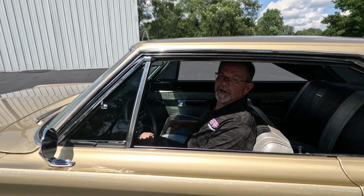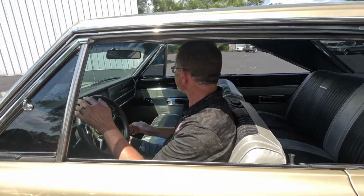Well, if you're in the market for a great muscle car, 60s muscle Chrysler product, or just a muscle car in general, you definitely want to take a close look. This beautiful 1967 Belvedere 2 from Rock Solid Motorsports.